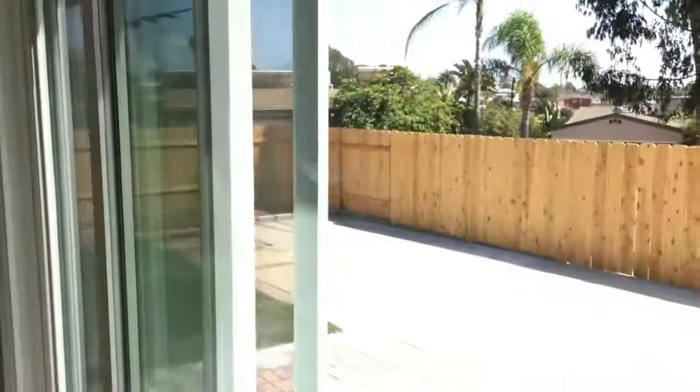Overall, it's a very clean, well-designed home. It is a mid-century classic, is what the realtor told me, built around 1951, and it was remodeled just a few months ago.